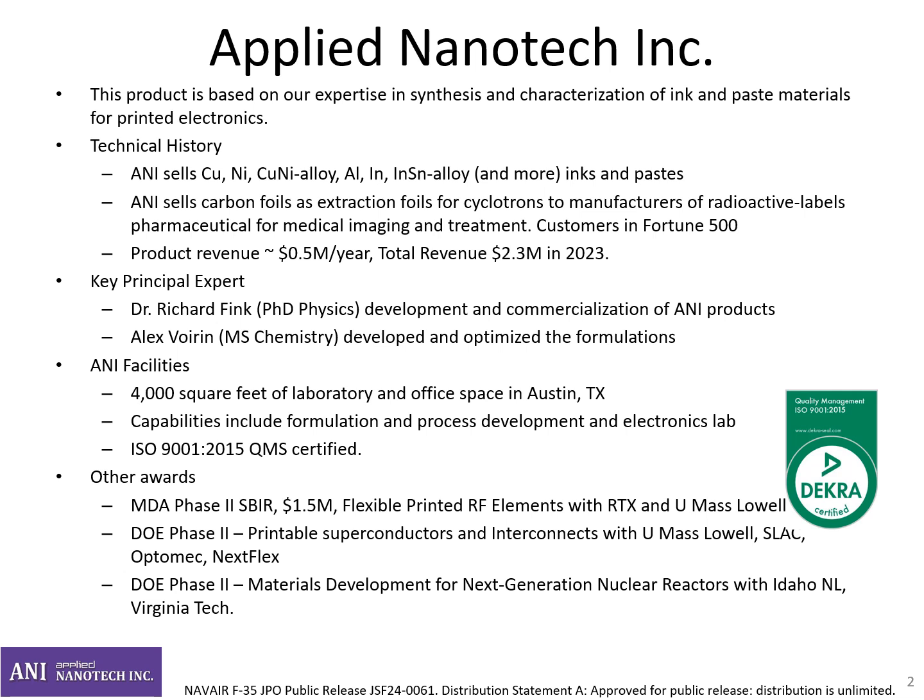Our product revenue is about $500,000 per year. Our total revenue was $2.3 million in 2023. Key principal experts include Dr. Richard Fink, with experience in the development and commercialization of ANI products, and Alex Voirin and Dr. Justin Dragna, who developed and optimized our formulations.